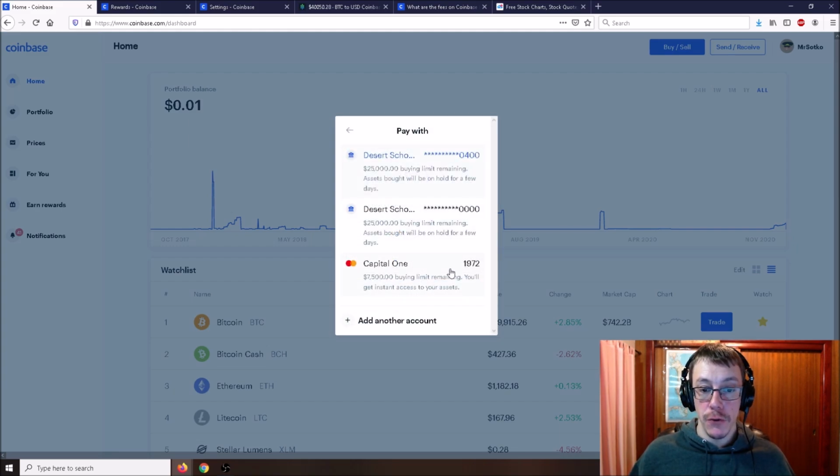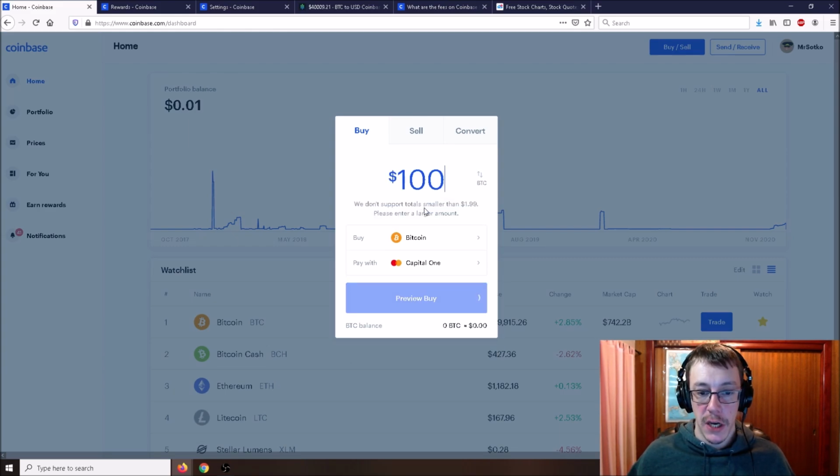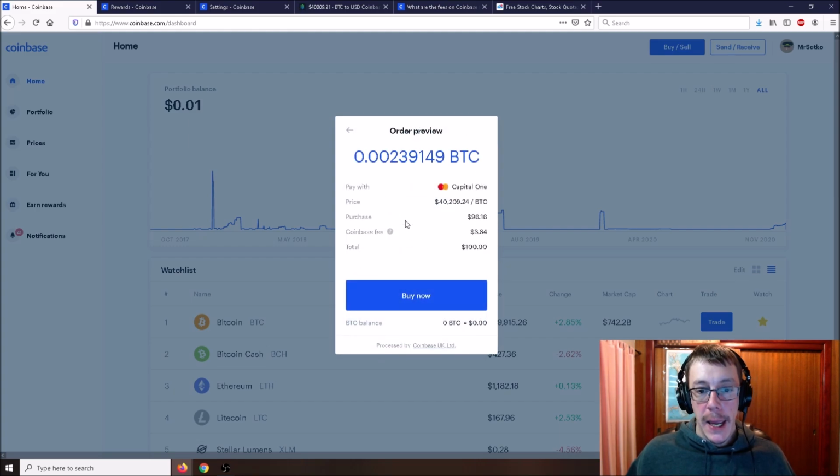So now let me show you if you choose to use a credit card. The only reason I can say to ever use a credit card is, again, if there's a big dip in Bitcoin real fast and you just really want some cheap coin really quick. This is the only time I could ever see actually using a credit card on Coinbase, because let's just check out this fee. So let's just do the $100 thing. Let's preview that buy. And oh my God, $3.84. So really now you're only buying $96.16 in Bitcoin.